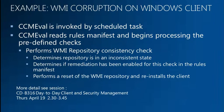In this case, it does a couple of things. One of the things it does is write into WMI and say, can I actually write an instance and then read that back? So we're not just relying on WMI to say, hey, things are OK. If that actually fails, then what it can do is a full remediation of WMI. It actually reinstalls the client. In some cases, it doesn't need to do that.